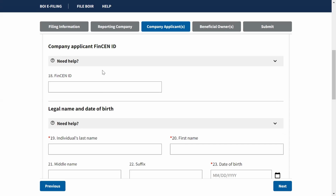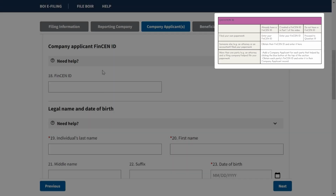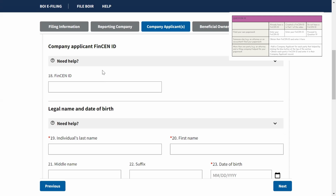So your company applicant, it's different for each business. It's whoever filed the paperwork with the Secretary of State. If you're a client of G&G Law and you hired G&G Law, your attorney, to file the paperwork with the Secretary of State to set up your business, to set up that entity, the LLC or the corporation, then it's G&G Law's, your law firm's FinCEN ID that should go here in box 18. If that is the case, then it's part of our processes. The attorneys gave you the FinCEN ID to use here. You should enter that FinCEN ID here.